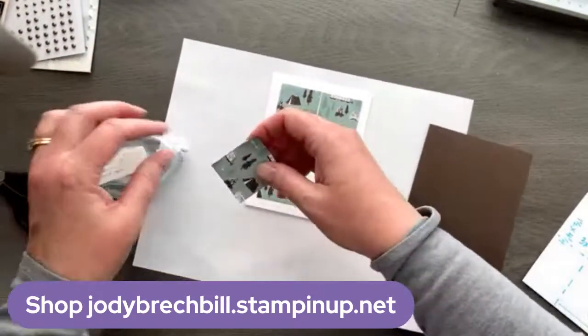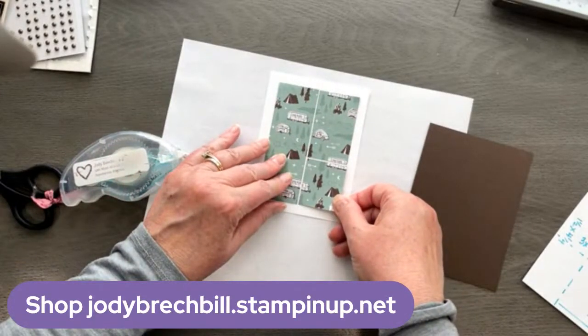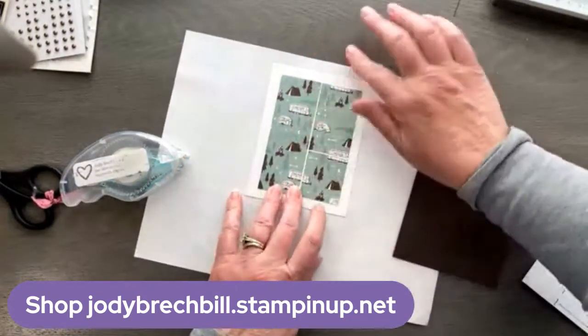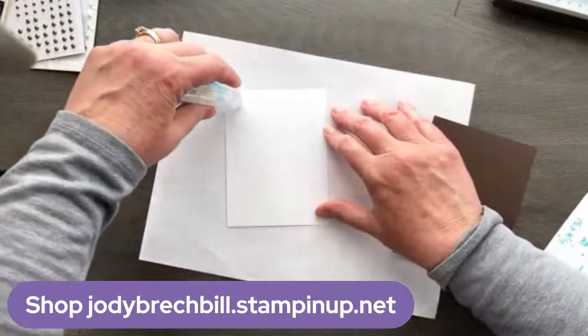So this is going to be me when I come out west. I'm going to be living in one of these campers. Am I excited? I don't know yet. I'll let you know how it goes.